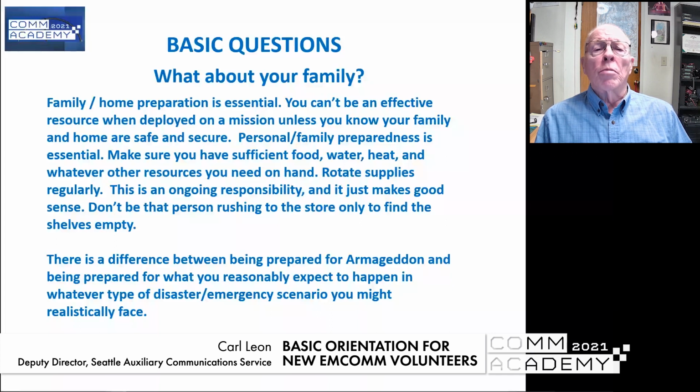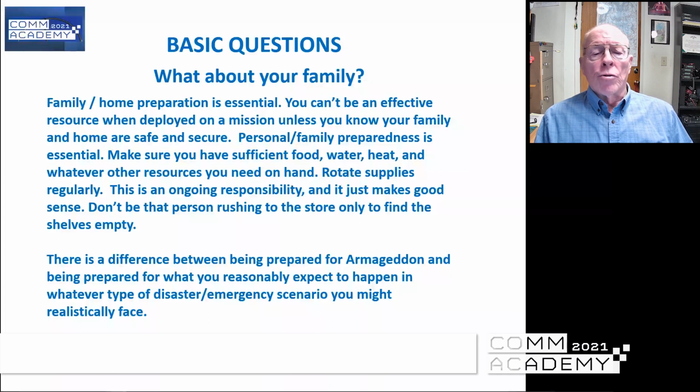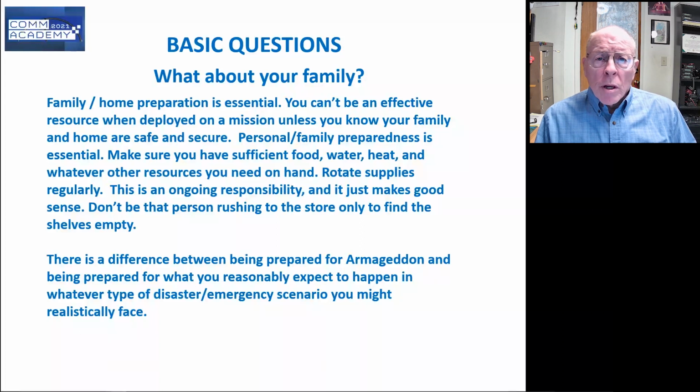hazards that you reasonably expect. If you're in tornado country, the devastation is going to be a path through the town, not everybody in town. If you're in earthquake country, it could be the whole city destroyed. And if you're in hurricane country, it could be the whole community destroyed.